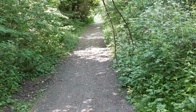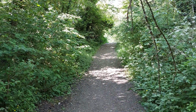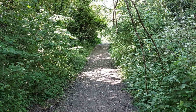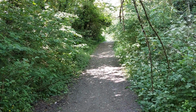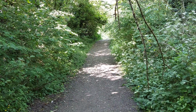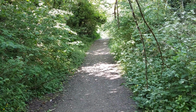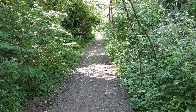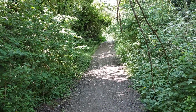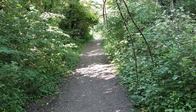Now this path here is part of the Iron Bridge Way, and if we were to go up here, it'll take us alongside the main road up there, and this path will take us eventually down to Iron Bridge if we follow it far enough. But we're not going that way. Maybe on a future occasion I might make a video going all the way from where I'm standing now down to Iron Bridge. I haven't decided about that, but we'll see how it pans out.